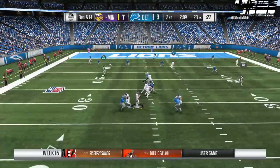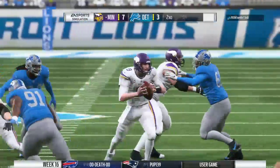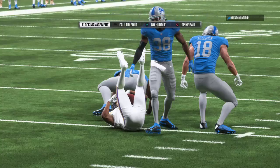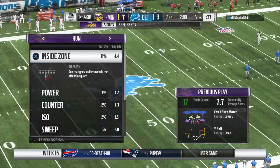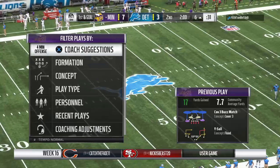Third and long for Cousins. And he's able to find Diggs. They're able to convert on third down, and that sets up a first and goal. Two minutes to go here in the first half. We'll come back to Ford Field after this.